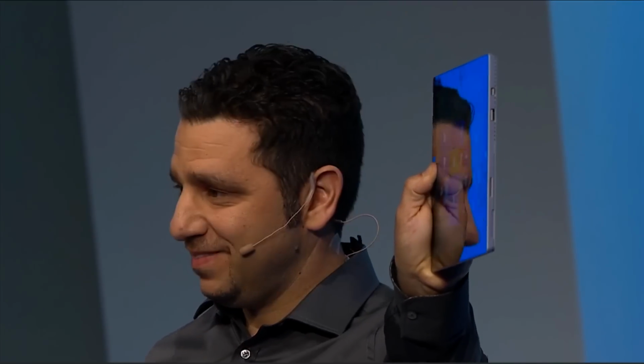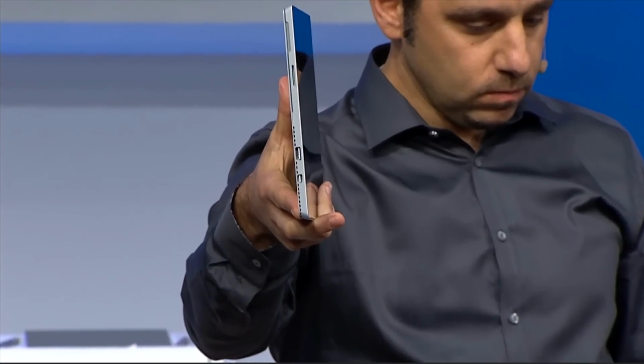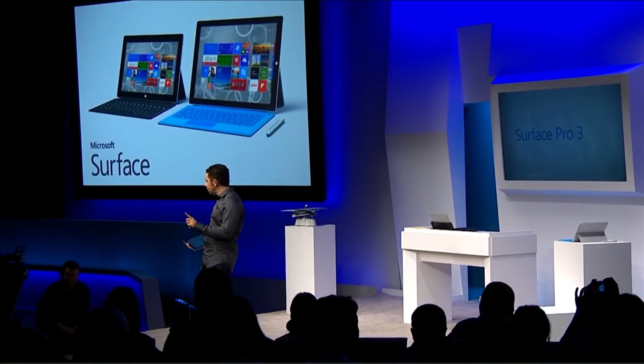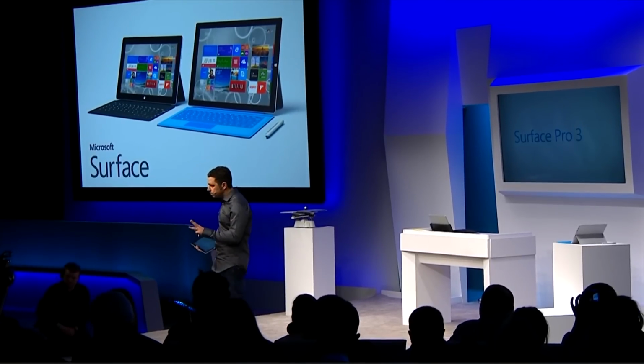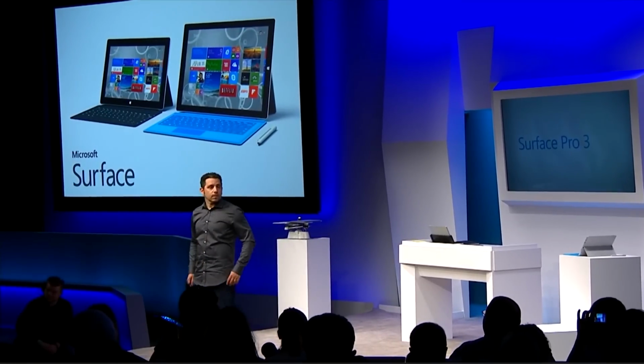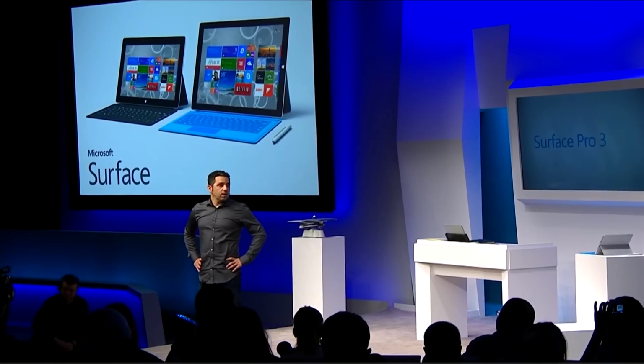Folks, we are super, super proud of Surface Pro 3. It goes on sale tomorrow. You can pre-order it starting at $799. It comes in three configs, Core i3, Core i5, and Core i7. I could talk all day, and it feels like I have. I think I might be done talking.